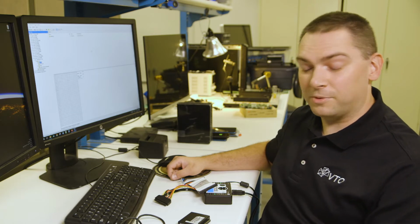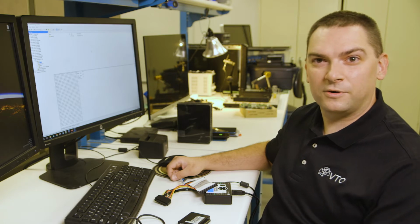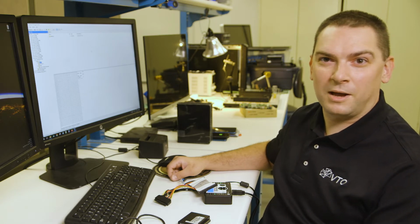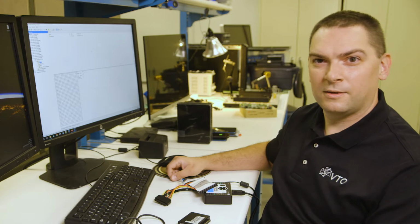So we would come up with our own methods just to protect ourselves, such as placing the phone inside of a plastic Ziploc bag while we were interrogating it, and of course wearing gloves and things like that, just to keep us protected.